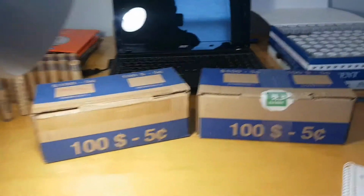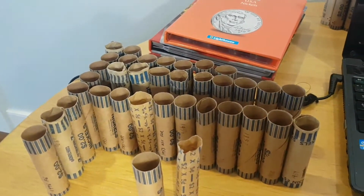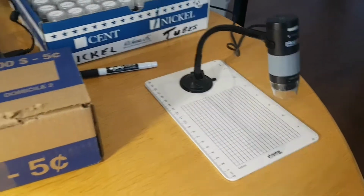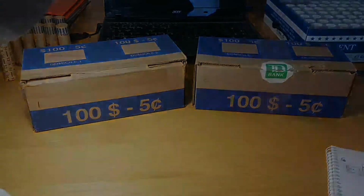Other than that, we still have our regular rolls to fill. So we've got some here, and of course the ones we've already filled. We've got our albums, our laptop, and our scope ready to go. So let's get into all of these rolls and see how we do.